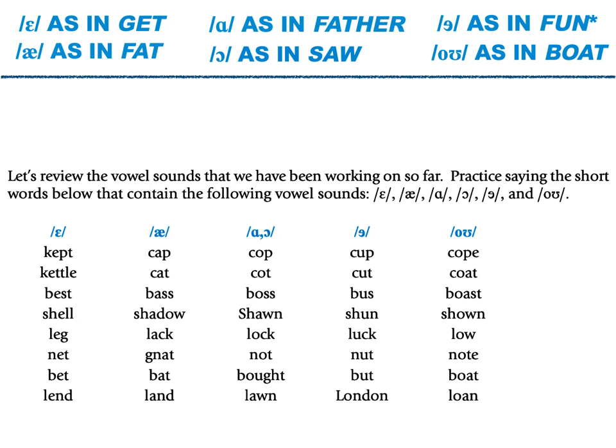leg, lack, lock, luck, low, net, gnat, knot, nut, note, bet, bat, bought, butt, boat, lend, land, lawn, London, loan.